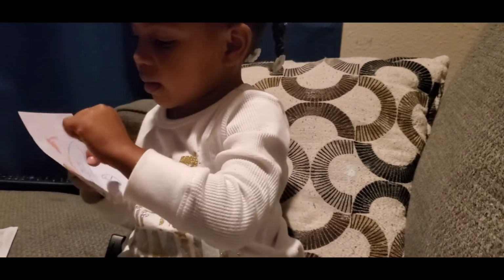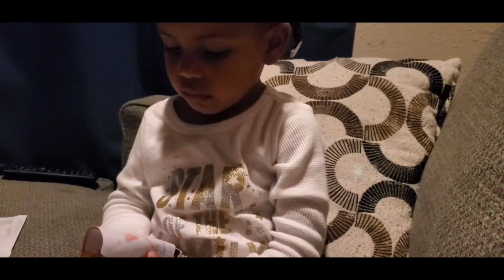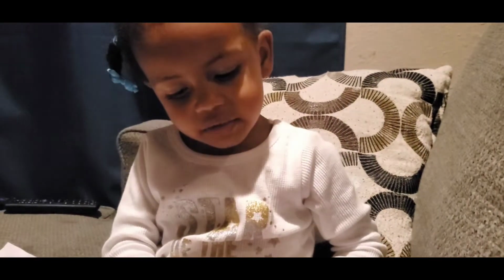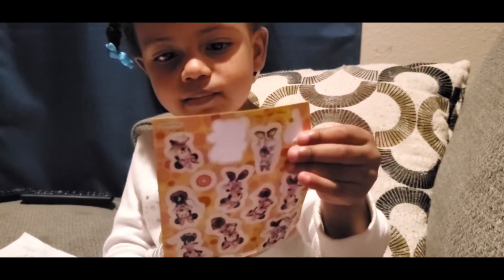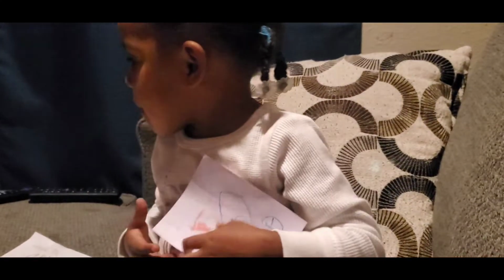So what's that on that picture? On that one that you're holding, what is that? It's a baby. And a big girl. That's what my sister did. Oh, okay. Interesting. I was trying to draw hard, but I was getting messed up. Well, thank you for sharing that with us.